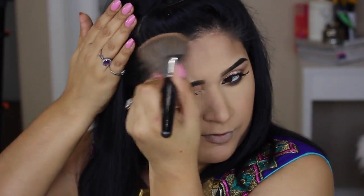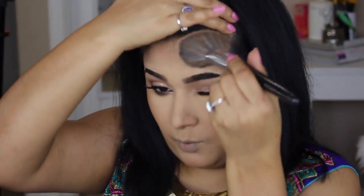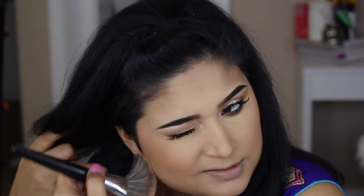This will also make your makeup look natural. So anywhere you feel like you are kind of a whitewash, you want to apply this, and this will tone that down just a tad bit for you guys.